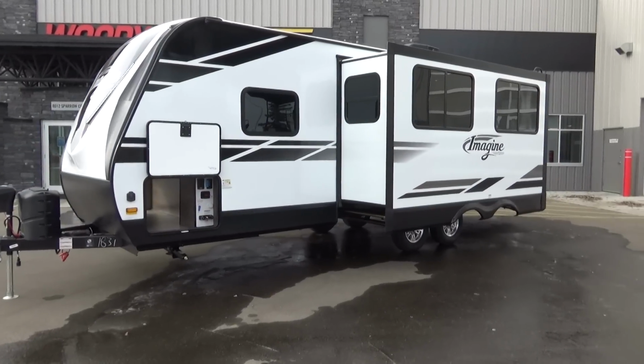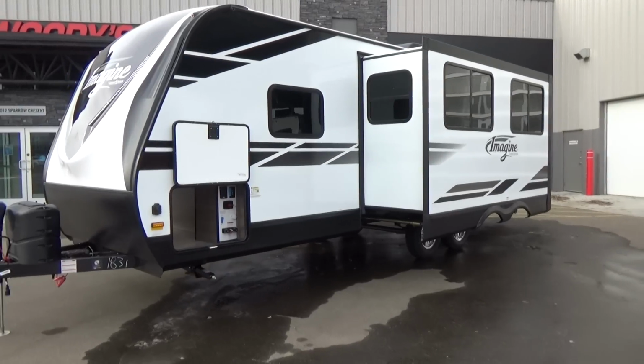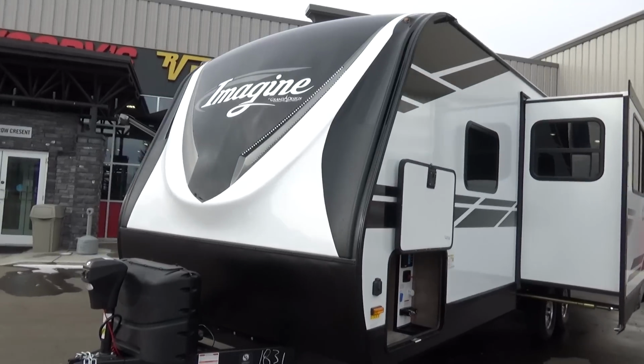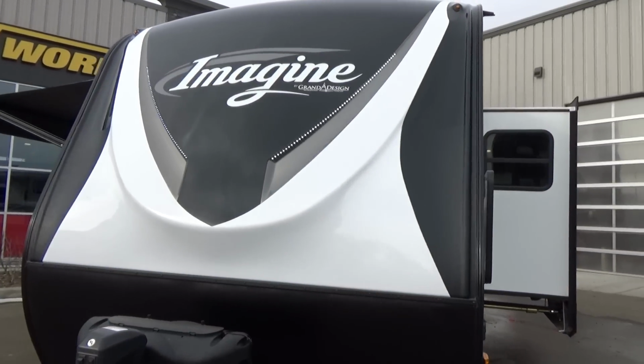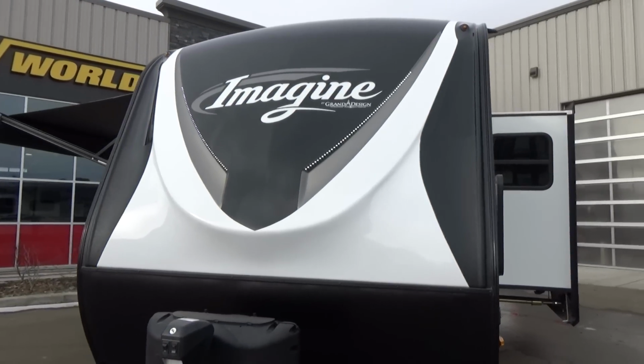So I know I've talked a lot, I've thrown a lot of detail at you, but again, this Grand Design Imagine 2600 RB absolutely shines. Fully painted front, fully painted automotive paint front cap. The structure caps Grand Design uses, a very rigid front cap when it goes on, helps keep the trailer nice and square.